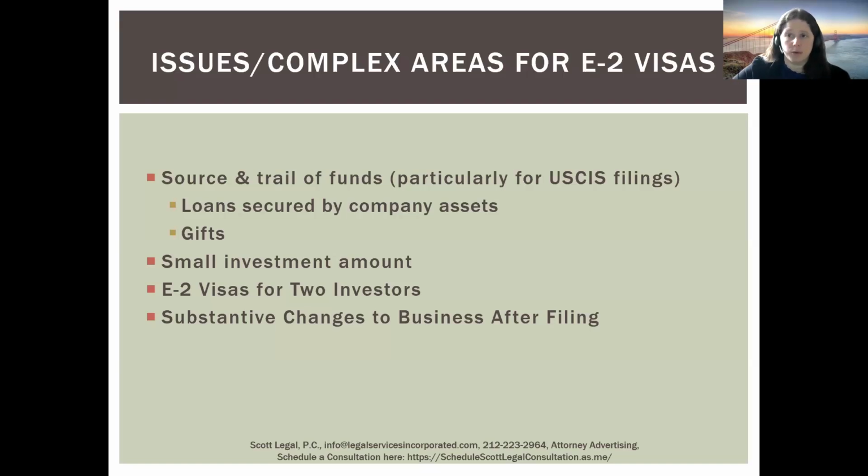And if it's a situation where you haven't transferred your money yet, don't transfer your money until you talk to an attorney to make sure that it's all going to be traceable in the way that the government wants. A couple things about source and trail of funds also come up a lot.